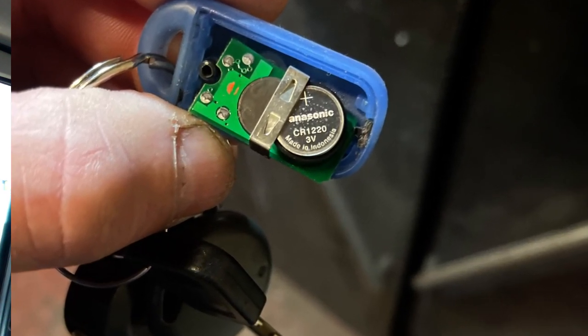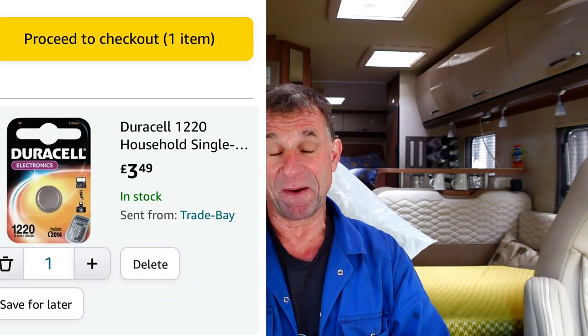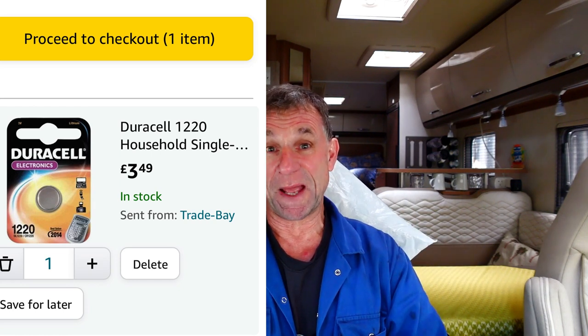They've just shut it down for a minute on the battery notification thing until I get a new battery in the fob. So I quickly shot onto Amazon and got a battery ordered up. Pictures are in the video here, and we will wait for Amazon to deliver that. Hopefully it'll be here by about Monday, and we'll just pop that in the key fob and get that back in operation.